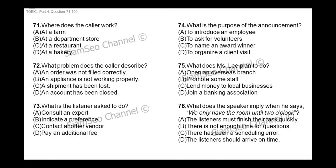Number 74. What is the purpose of the announcement? Number 75. What does Ms. Lee plan to do? Number 76. What does the speaker imply when he says, "We only have the room until 2:00"?